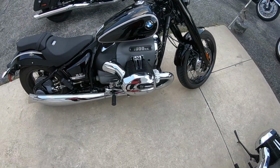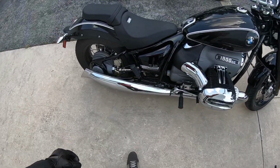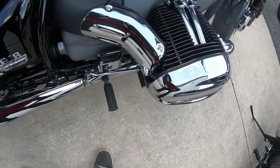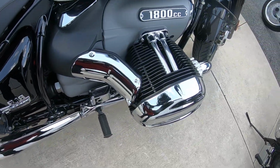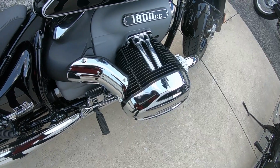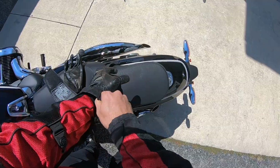Oh man, this is actually a very good looking bike. Yes. Nice engine. Gloves on, strapped up. Let's start this.